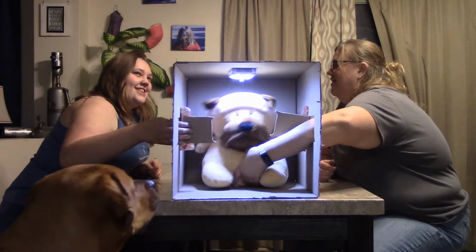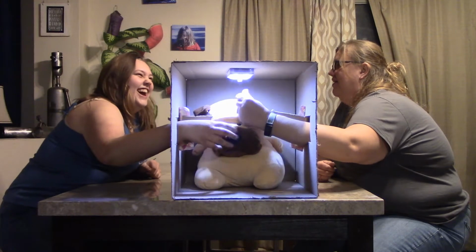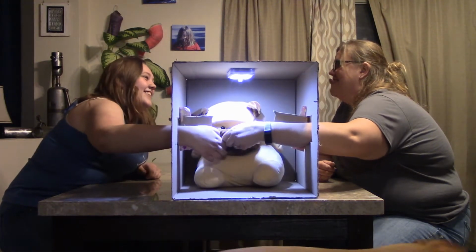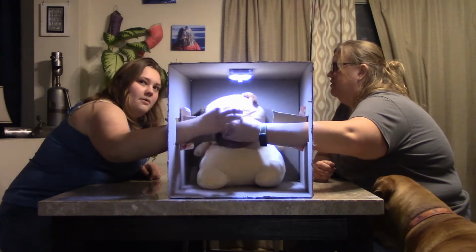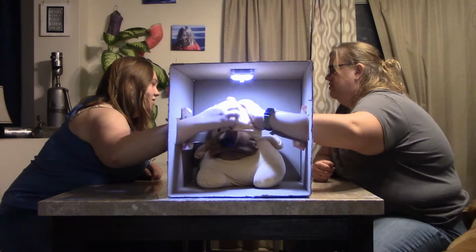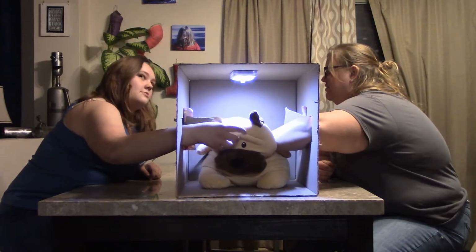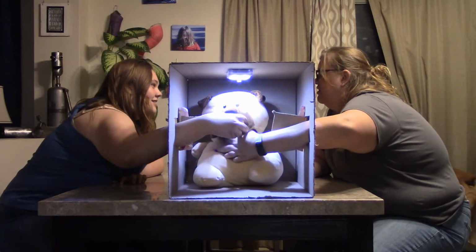Okay, so you cannot pick the items up. You only get one guess, so you have to think about it. You can talk to each other and tell us what you think it might be. You can touch it, but you can't pick it up. Do you know what it is? It's a stuffed animal. It's like a pillow.